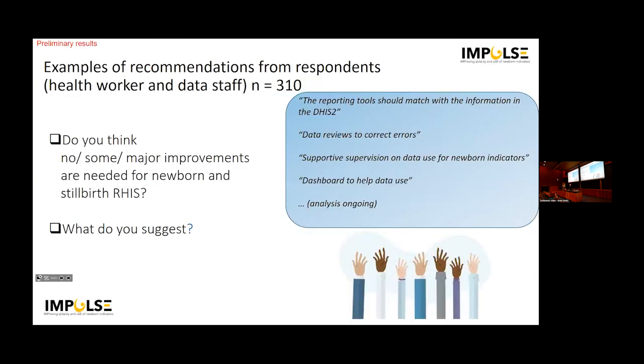We've asked all our respondents, what do they think about RHIS? Do they think anything needs to change? And what do they suggest? We've got literally thousands of ideas that we're working through at the moment, but there are just a few listed here. But we really want to ask the users, the health workers, the data health professionals, what do they want to change?